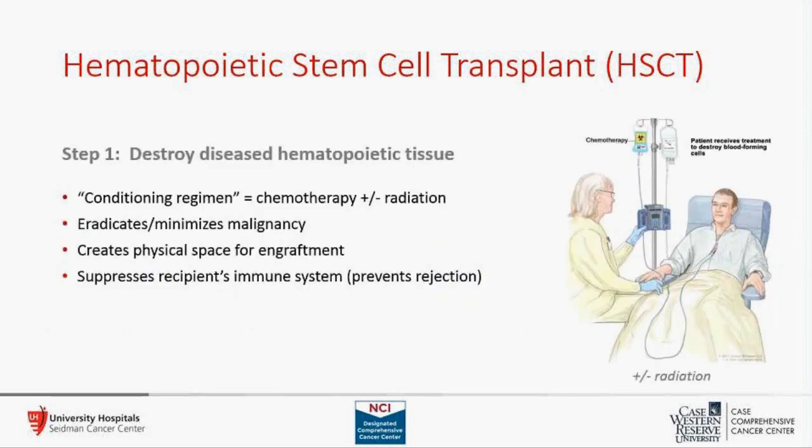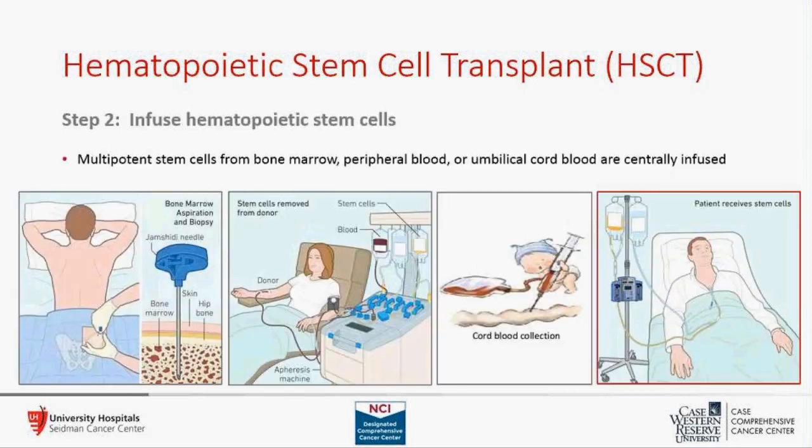Stem cell transplant is performed in two major steps. The first step rids the body of the diseased hematopoietic tissue. This is achieved using chemotherapy with or without radiation, which is shown here on the right, and is referred to as the conditioning regimen. Conditioning eradicates or minimizes malignancy. It creates a physical space for engraftment, and it suppresses the recipient's immune system, thus preventing rejection. In the second step of stem cell transplant, there is infusion of hematopoietic stem cells into the recipient.